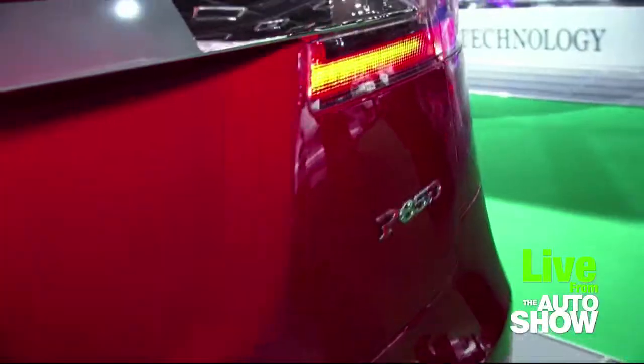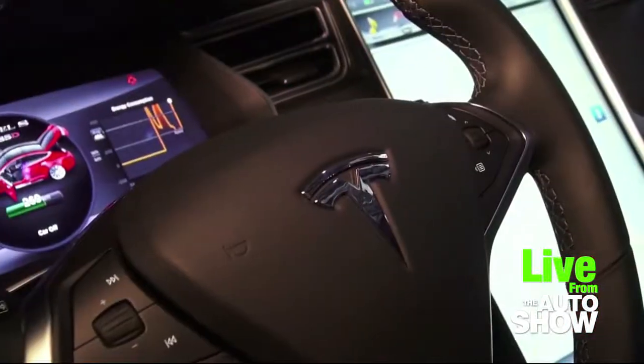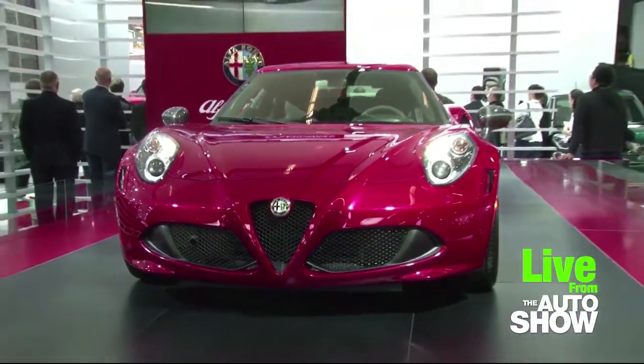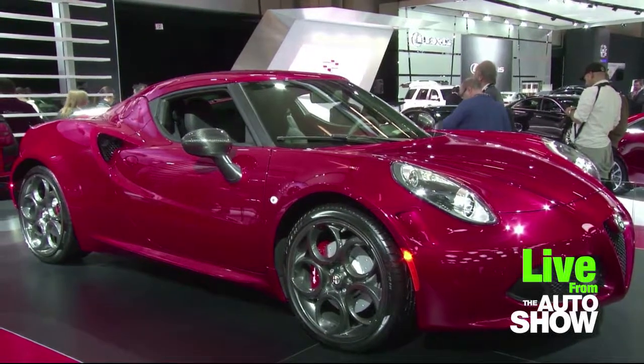Jim, you were talking about how this has 2 motors this year? Yes, this particular model is their new one. It's the P85D, and the difference is there are 2 electric motors instead of just 1. Here we see the Alfa Romeo, another performance vehicle.